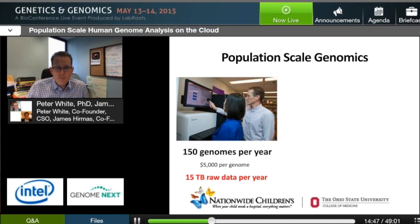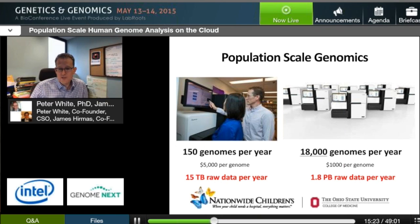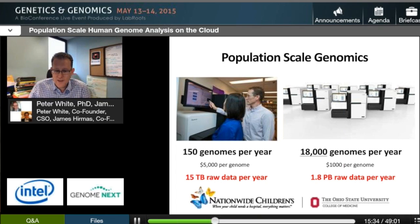So how does this relate to population scale genomics? Well, one of the things we realized is that while Churchill was very fast for an individual sample, it could scale effectively to much larger studies using thousands of samples. This is relevant because this is a picture of our sequencer in the lab, which, if we run it 24/7 back to back, could do at most 150 genomes per year. And the cost would be pretty prohibitive at about $5,000 per genome. But Illumina announced last year new technology that would enable population scale genomic sequencing. This is a photograph of the HiSeq X instrument, which is able to sequence up to 18,000 genomes per year at a cost of roughly $1,000 per genome, generating enormous volumes of data at 1.8 petabytes.